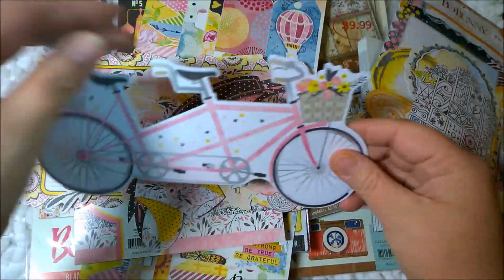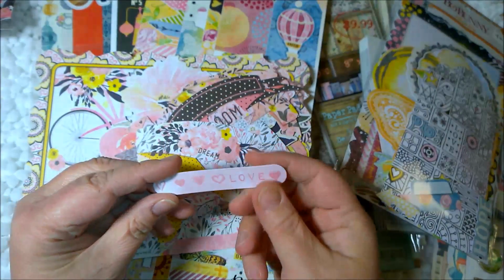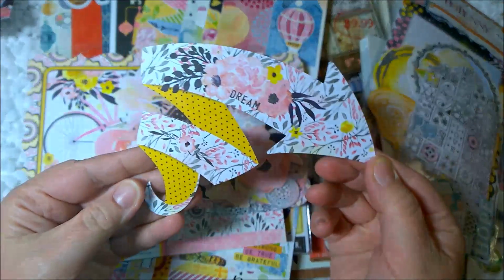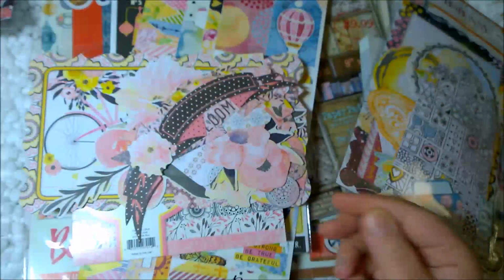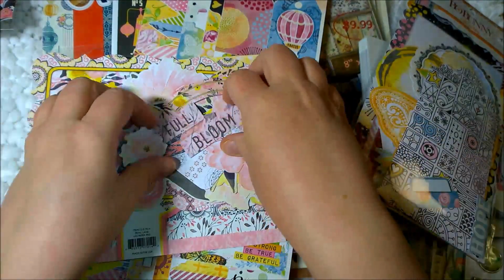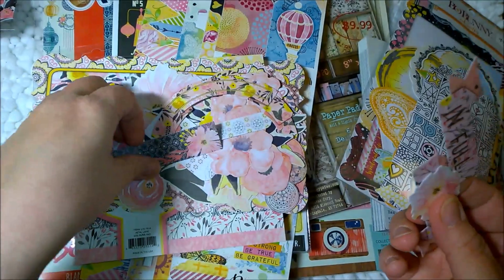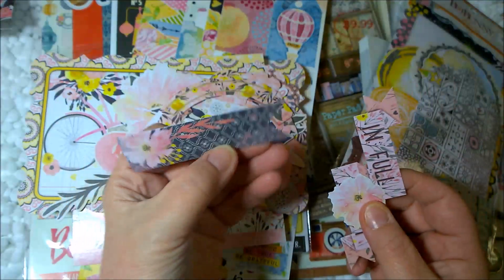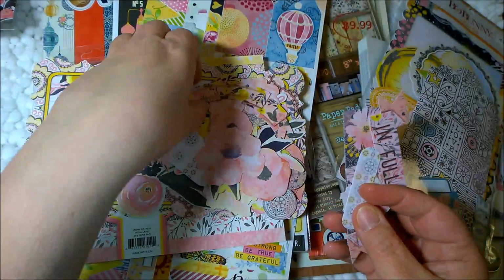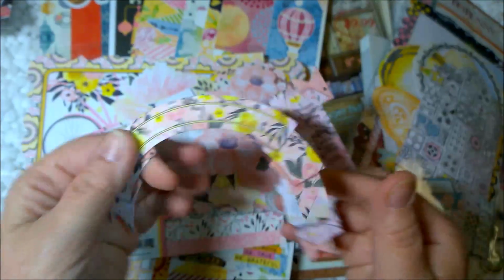Okay, man, we've got lots of things here. A bicycle built for 2, a little love piece. This is an ephemera pack, in case I didn't say that. This says dream, and it's like a cool looking arrow. A banner. Very pretty. Full bloom and a little flower. Looks like a banner or like a flag of some sort. Another piece of ephemera and another banner. I like that one. This will go really nice with this paper.